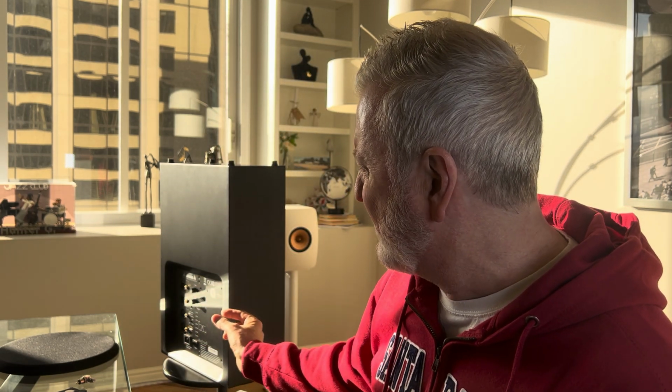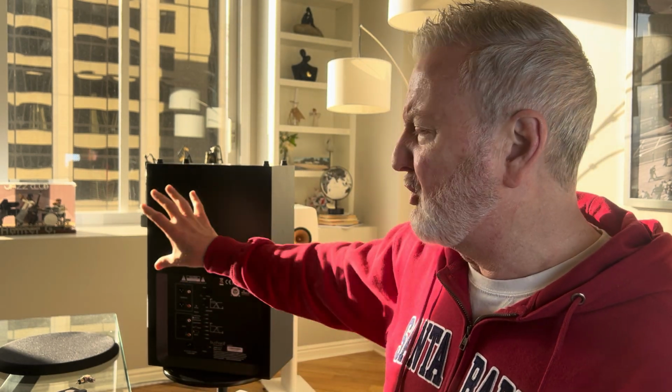Do you see how this is set back an inch and a half maybe or so? It's designed so that you can push it flush up against the wall. And I did that here, and I put it behind my stereo rack where all the cables are, and I pushed it up against the wall.